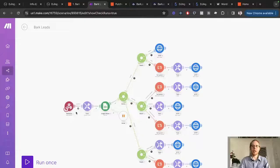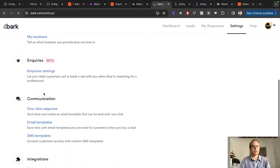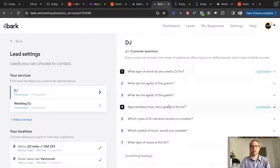And here we are. Now here's the real secret sauce in this: we want to filter out leads that we don't want, right? Because not all leads are equal, and especially when it comes to BARC, we don't want to be buying every single lead, right? Buying every single lead is going to result in losing money. So there's a couple ways we can do this. The first one and the easiest one for you guys here is to go into the settings and go into the services.